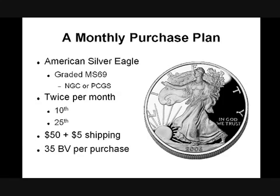The option ship purchases take place twice per month on the 10th and the 25th. Each purchase is $50 plus $5 shipping, and each purchase carries with it 35 points of business volume.